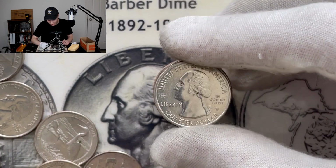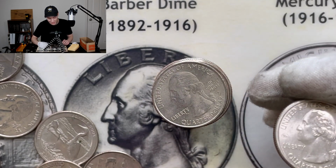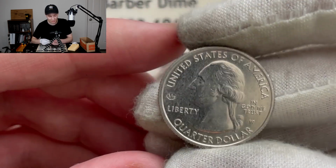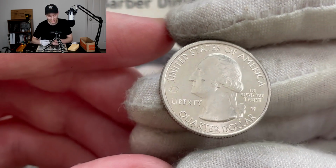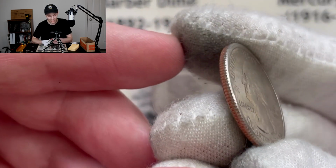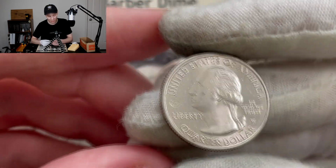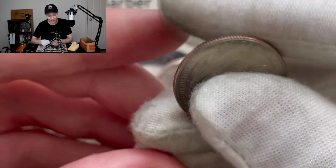All right, here we go. Let's pick it up off the stack here. It's been so long since I've found one of these. Underneath it, it looks like it's just going to be a Philadelphia. But look at that, guys. It's going to be a 2020. We get the West Point mint mark right there. Also looks like it's in pretty good shape. All right, here we go. Let's reveal the reverse. 3, 2, 1.